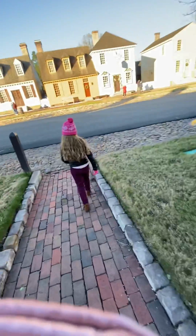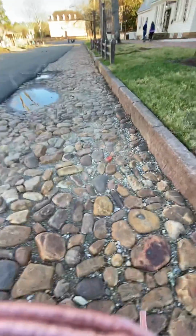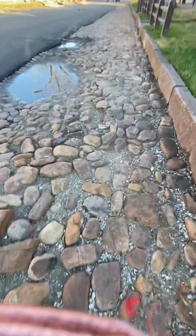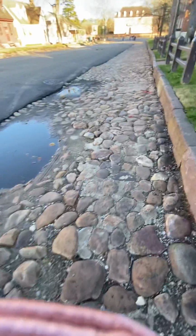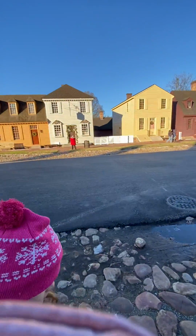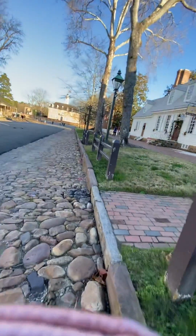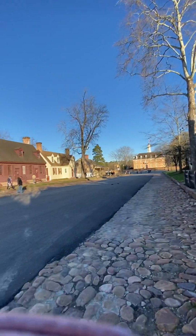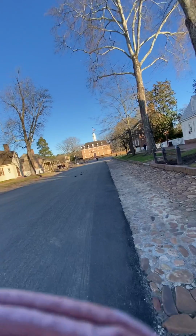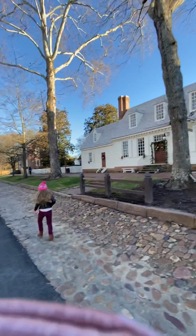The road used to be made out of what they called cobblestone. It's just rocks. Big boulders. It would be bumpy if you rode on a carriage on these. Yep, they didn't have an easy ride at all. We're almost to the Capitol building. How cool is this? And it's hard to walk on the cobblestone too. Almost there, Abigail.